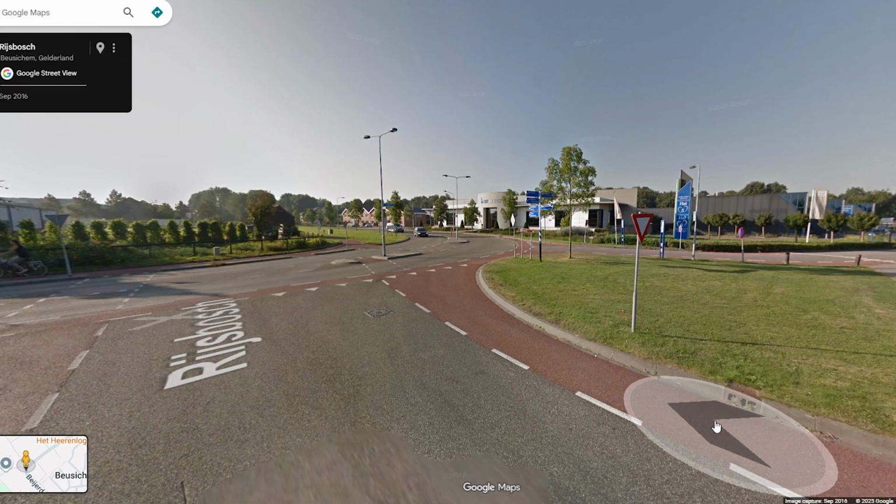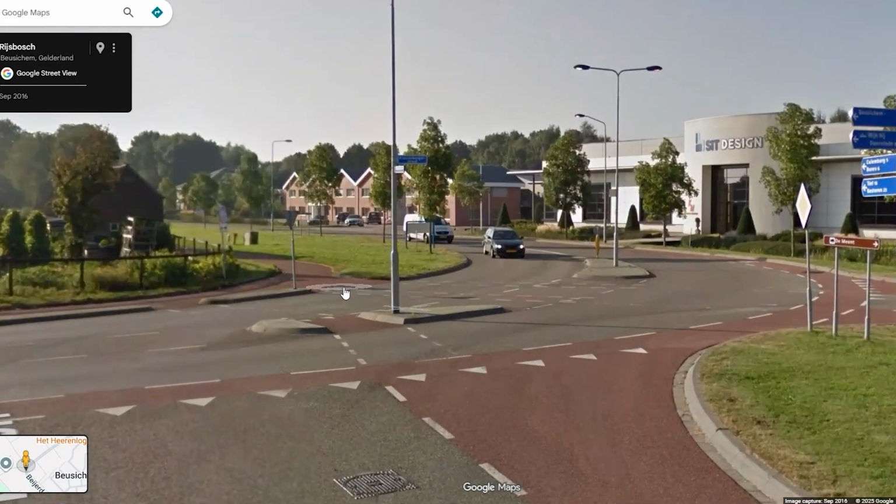Look at the pink bike lanes. All this pink is for bikes. If you're a bike, you come here and then you have to stop for the cars and you can continue going on this bike lane right here. It is just so well organized for the bikes.